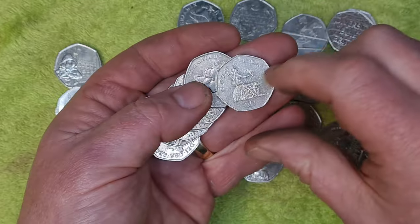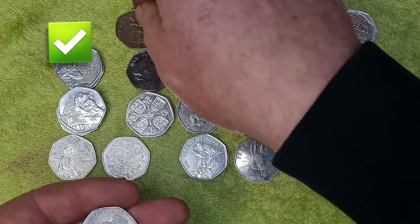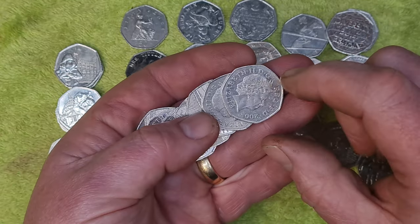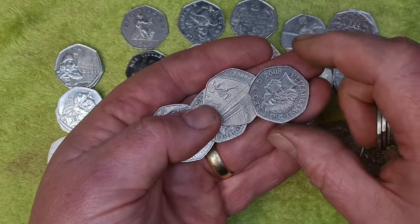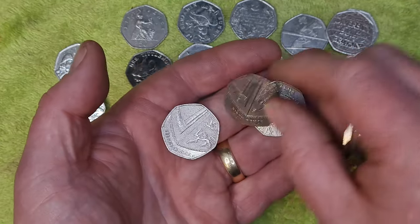Can it get better? Of course it can. That's a 2008, where are you? There, look. 2008 Britannia, so we'll pop you down just for the 3 million mark.